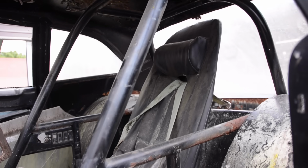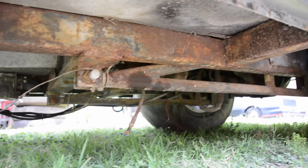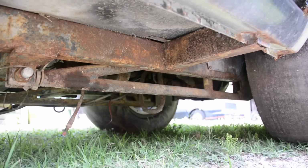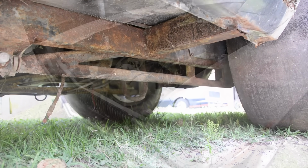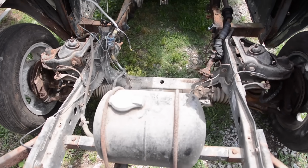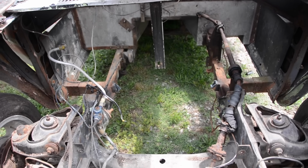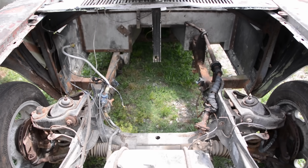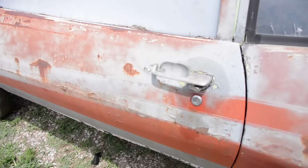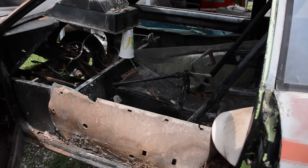To my surprise, the fabrication on this car was really good. Most of the time, cars built in the 70s, especially ones with a crazy setup like this, were not that well built. They were not well thought out, let's say. And this car, you could tell it was purpose built. Engine sits way, way back in the car, pretty much where your transmission tunnel should be. That's where the engine is sitting. And then the driver sits directly behind it.